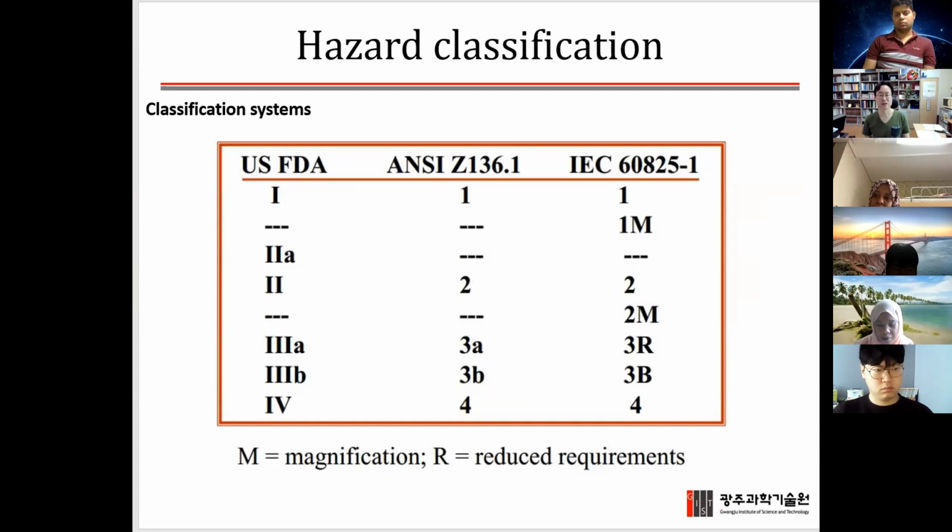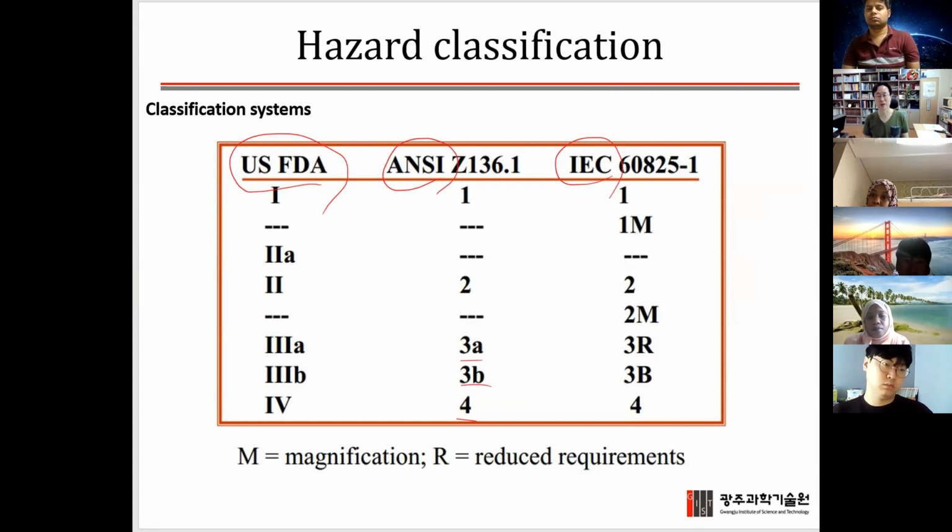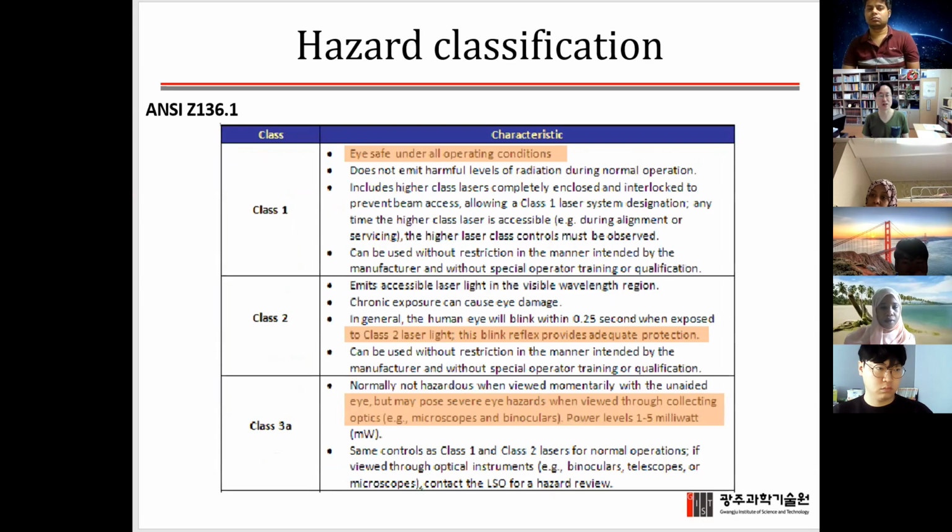There are a few classifications for the laser hazard, depending on who classifies them. The United States FDA has 1, 2A, 2, 3A, 3B, and 4. The ANSI, which is another international standard, also has 1, 2, 3A, 3B, and 4. And then another organization, IEC 60825-1, has 1M, 2, 2M, 3R, 3B, 4. Those all have similar definitions for each classification.